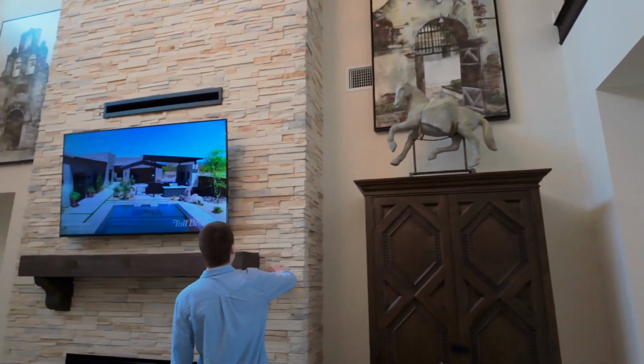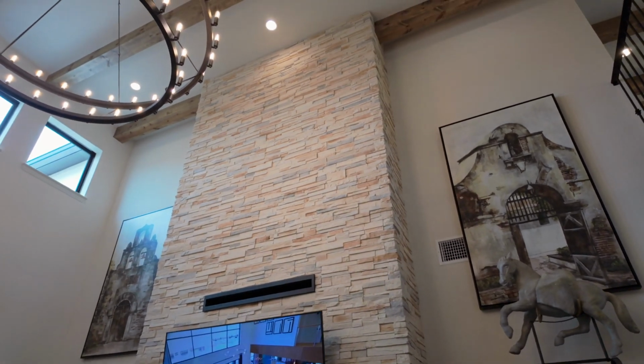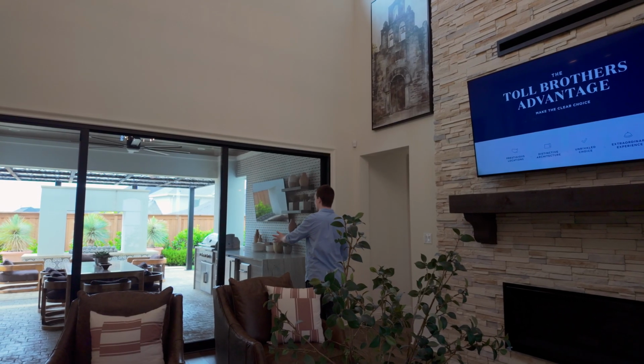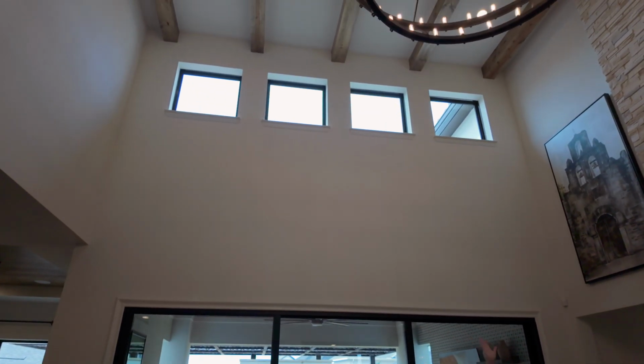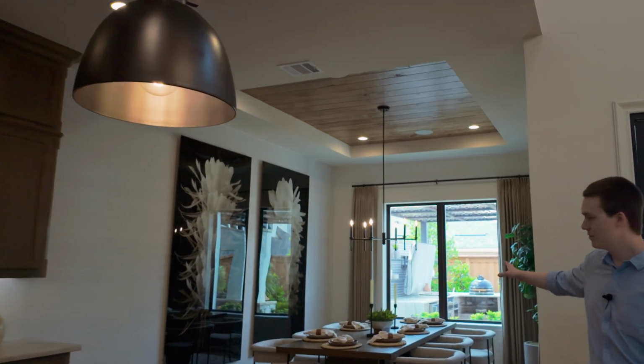You have the stonework on your fireplace going all the way up to the ceiling with wood beams and this large chandelier. We have these large sliding glass doors, and above you have windows casting natural light across the whole space. This is the Kenney Spanish model, and with this home you get all of the furnishings as well as the artwork throughout the home.